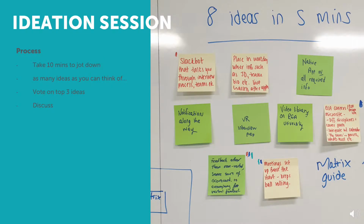So I managed to get people from different parts of the business together to do an ideation session. And what we did was we took 10 minutes to jot down as many ideas we could think of. We went really broad with our thinking. We thought about virtual reality, we thought about a Slack bot, native app, microsite. We then voted on the top 3 ideas and discussed them.